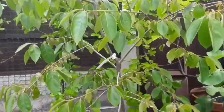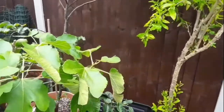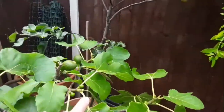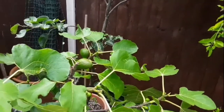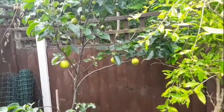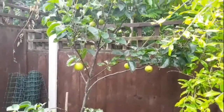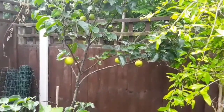Also, here's one of my persimmons, no fruits on that one. This is a brown turkey fig, which looks as if I might get some main crop figs on it. They should be ready by early October. Doing okay with my Shinziki Asian pear. It's got about 8 or 9 fruits on it that I seem to be holding.